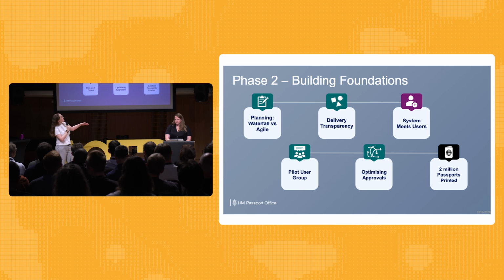At the end of these 2 years, we had a load of users, we had a load of support processes, and we had 2 million passports. And I got a sticker.